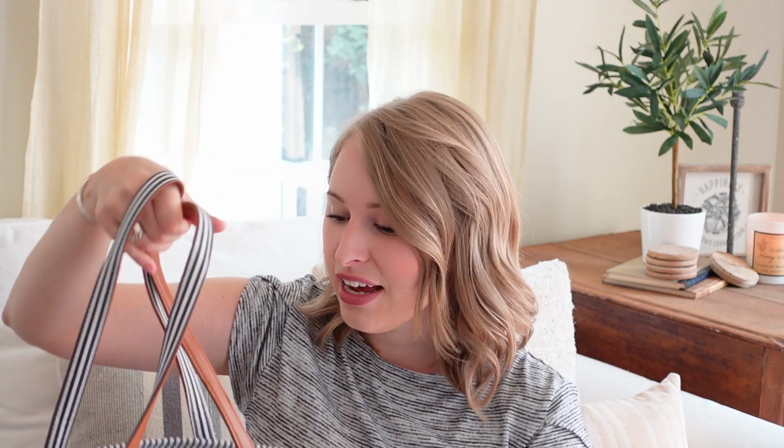Now for Amazon favorites in the month of June, I haven't been doing a whole lot of shopping for myself on Amazon. Most of the stuff I've been purchasing is honestly for Gus, which is very convenient and easy with that 2-day shipping. But I did purchase a couple of items, and they're actually both bags. And this first one is a brand new beach bag that I'm going to be taking on our vacation in a couple of weeks.